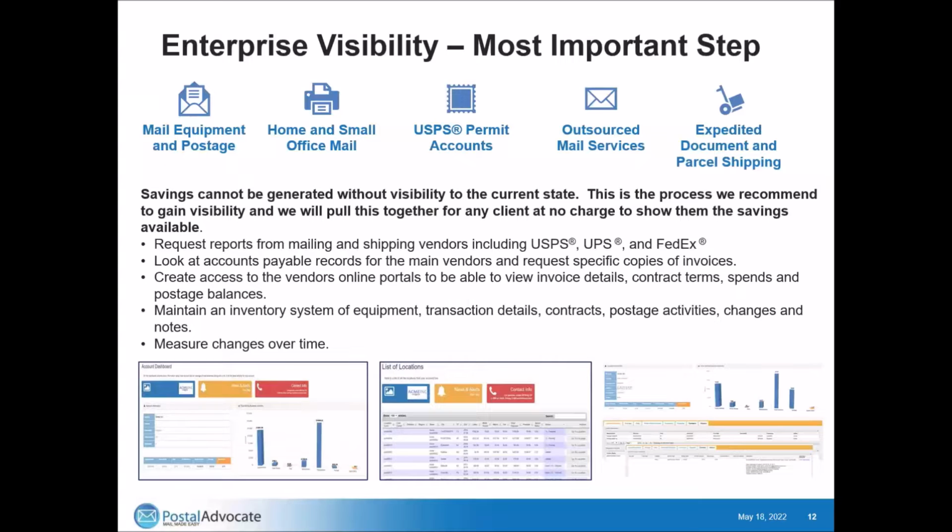We built a system that specifically houses this, so we can manage an entire organization's enterprise postage and mail and shipping spend on one dashboard to show them what's available and what are the initiatives. And then all notes and activities can be stored in it.